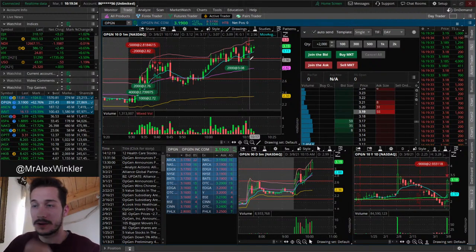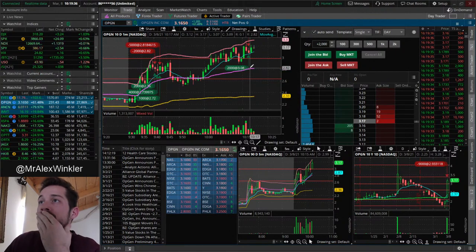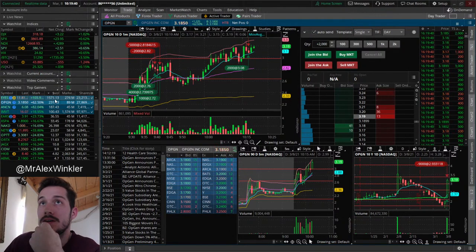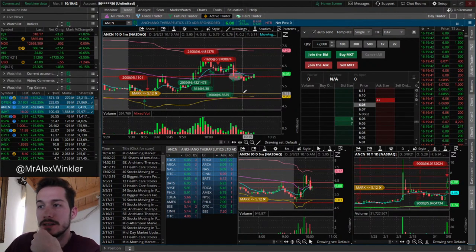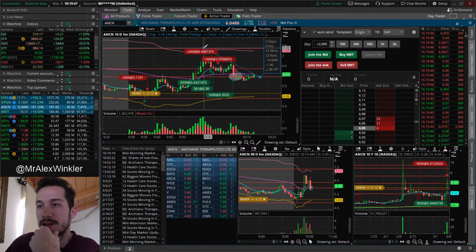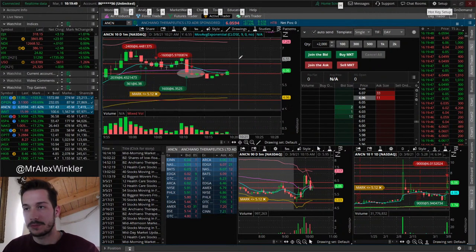What do you think? Should we call it? It's 10:19. There's definitely opportunity though in the air. I smell it. ANCN's moving back to VWAP after a big 5-minute sell-off. We might see a pretty good move.